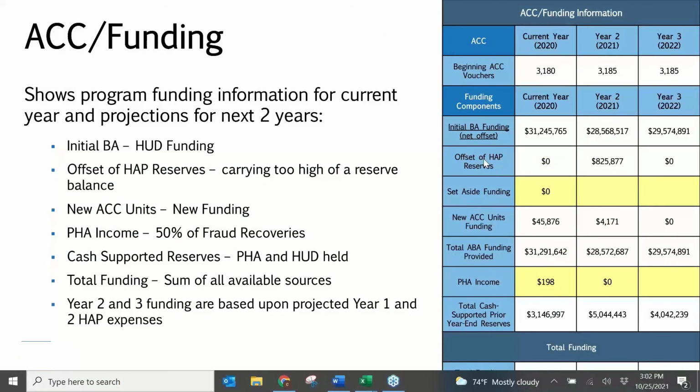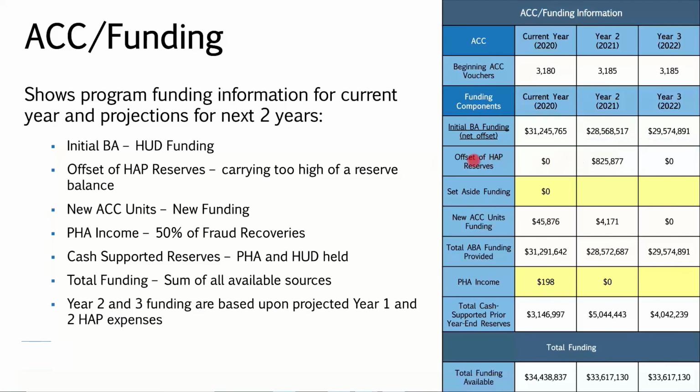How it shows up in the tool, I think it's kind of semantics, to be honest, Paul. The way I'm looking at it, if it's an offset here, your budget authority is your total amount of funding minus any HUD or any offset, and then it's still totaling your total funding here. I don't know that it's a swipe out of the HUD reserves or a reduction in the amount of monthly funding that you would receive. At the end of the day, it's coming from basically the same pot.